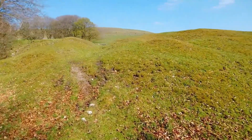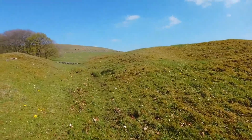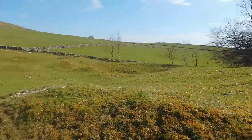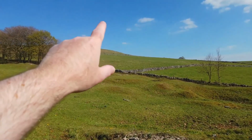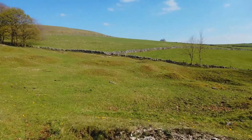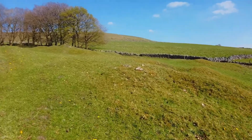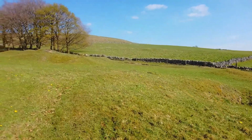Been here before. If you've ever watched any of my videos from last year, long and rambling ones, then I was here. I was here many times. Actually, sat further back there, gesticulating about there being another mine up there on the top of that hill. Sorry, over there. It seems a long way away. Which is Starve House Mine. It was a peculiar name for a mine, and I did some research and I could find no trace of why it was called that, apart from the obvious.